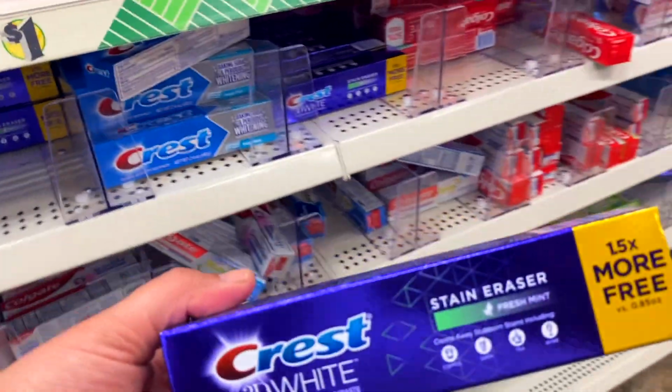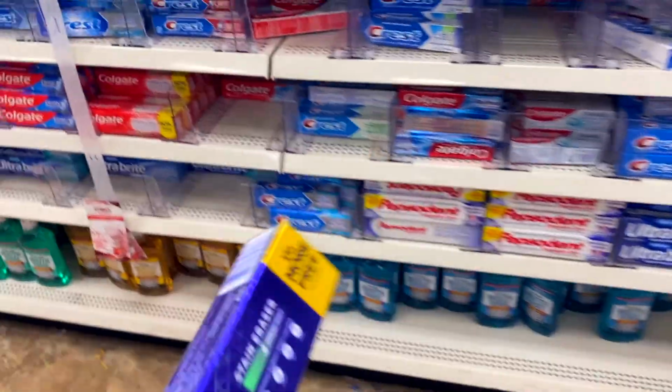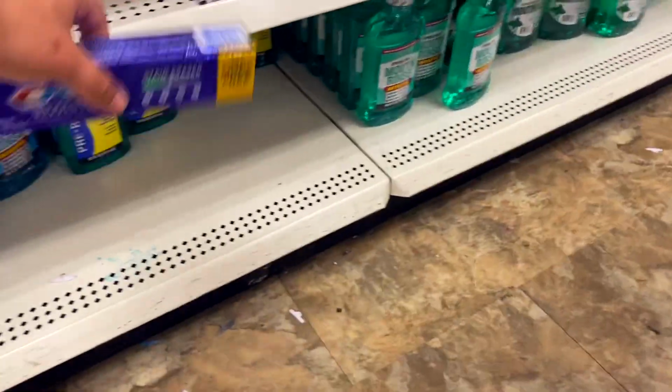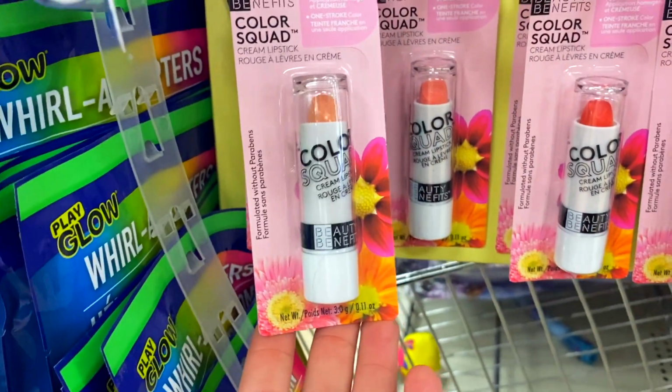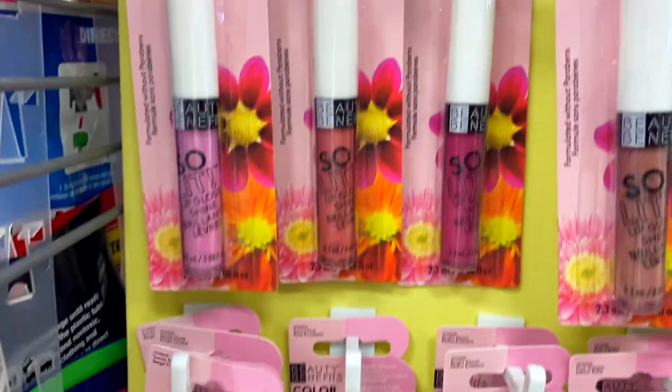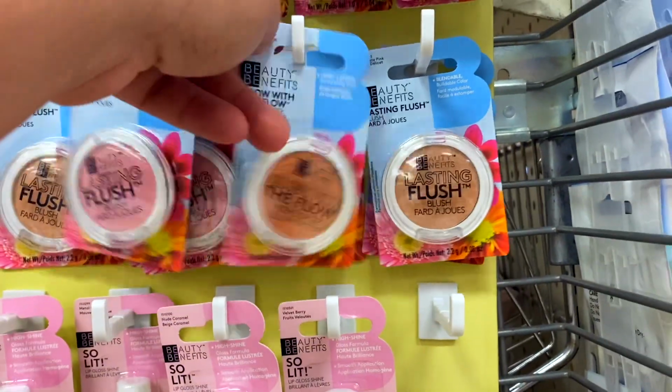I always get this toothpaste here. It's so small, but it works good. Look at this one. These are like creamy lipsticks, lip glosses, a lasting blush.